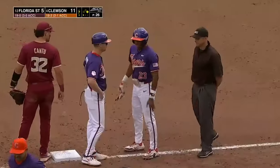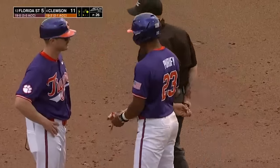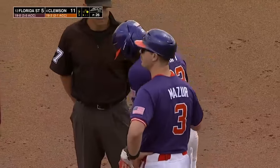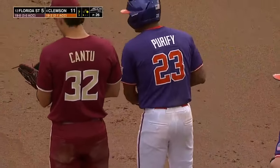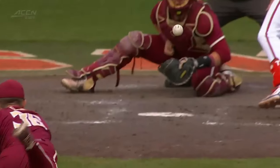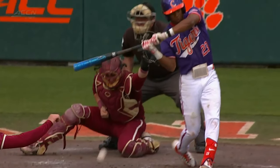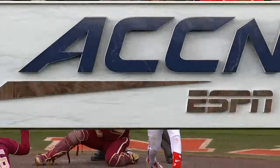You know, it's interesting. He's shaking his left hand. It appeared on the first replay that it was his right hand which was hit. Kimberly Hill, the Tigers athletic trainer, along with the head coach Backich, out to give a look to Purify. So he stands at first. One more look at it. You can see the fastball running in. Oh, and it's his left fingers, his fingertips almost.